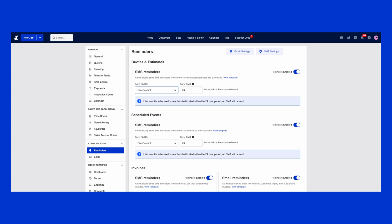For instance, if you set a reminder to go out 12 hours before a 1 PM job, it will send at 1 AM. To avoid this, consider setting reminders for 24 or 48 hours in advance, so they'll go out at the same time as the job is scheduled to start. For example, a reminder for a 1 PM job will send at 1 PM the day before.